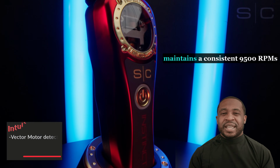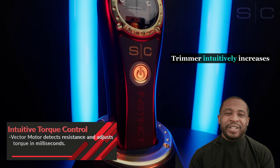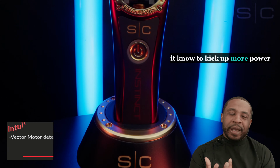The Instinct trimmer maintains a consistent 9,500 RPMs regardless of the resistance or force it encounters. The Instinct trimmer intuitively increases torque and power effortlessly. As long as it feels that resistance, the vector motor lets it know to kick up more power.